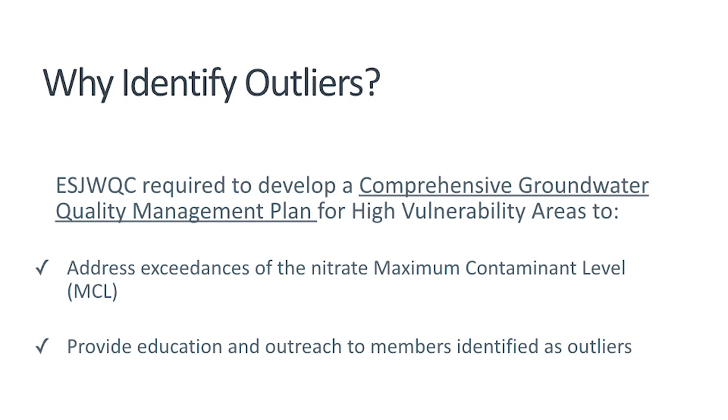And what we said is we're going to do outreach and education to our members that have parcels identified as outliers. So what the plan will do is give us a map, if you will, of how we're going to go forward in the next 10 to 20 to 30 years to address excess nitrate that may be moving past the root zone.